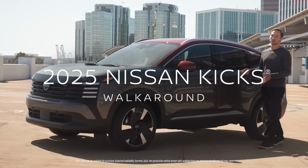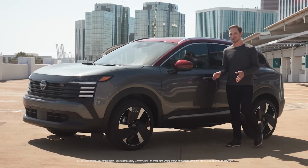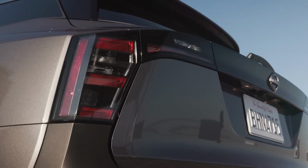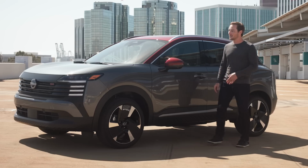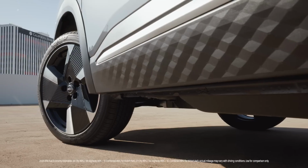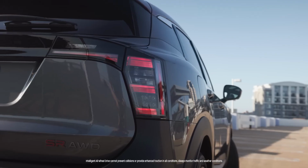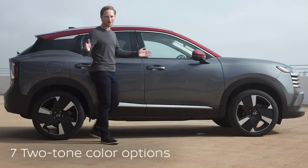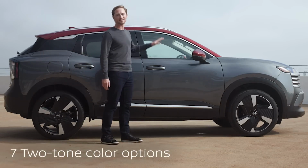This is the all-new 2025 Nissan Kicks. Not only is it larger on the outside than the previous generation, it's more spacious on the inside and has more power. It gets great fuel economy, and now it's available with all-wheel drive. Kicks comes in a wide variety of colors, including 7 distinctive two-tones.